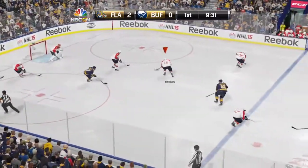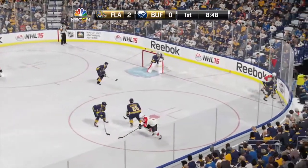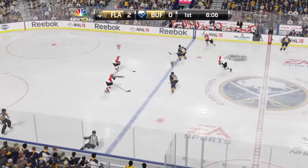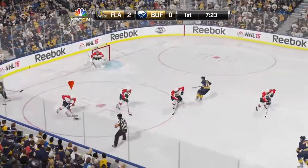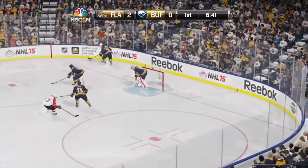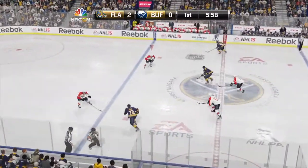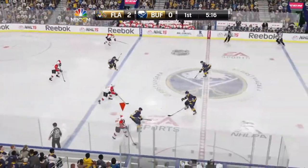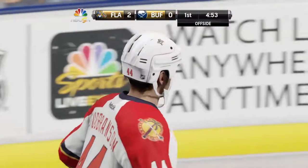Roped in by Kulikov. Taken right up the middle. It's dumped in. The Sabres shift from defense to offense. Slid to Foligno. On to Benoit. Not a long pass, but effective. He's got it. Puck taken behind the net by Brian Campbell. To Kulikov. He's going to the net. Flags to the safety behind the net. Outlet up the middle to Larson. It's dumped in. Collected by Mitchell. To Thornton. Takes it up near the boards. And this play is whistled down. It is offside.